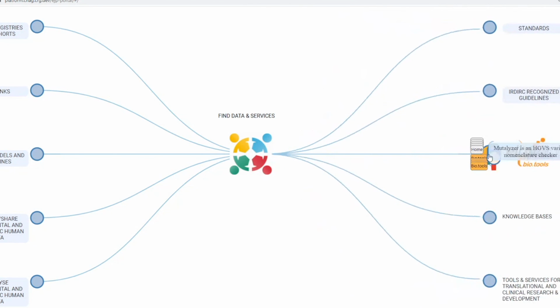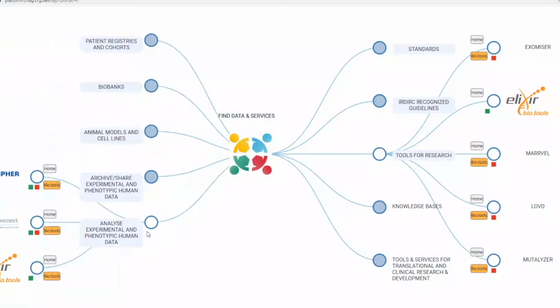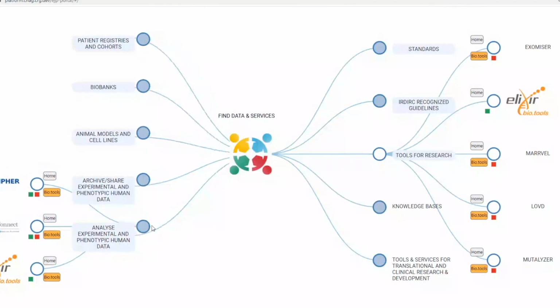We also have tools for research. Some of them are for analysis or for storing variants. Some of these, we need to think if they should be considered in other sections. For example, BioTools is already considered here, and also on the left here on the experimental and phenotypic human data. This is some of the fine-tuning we still need to do.